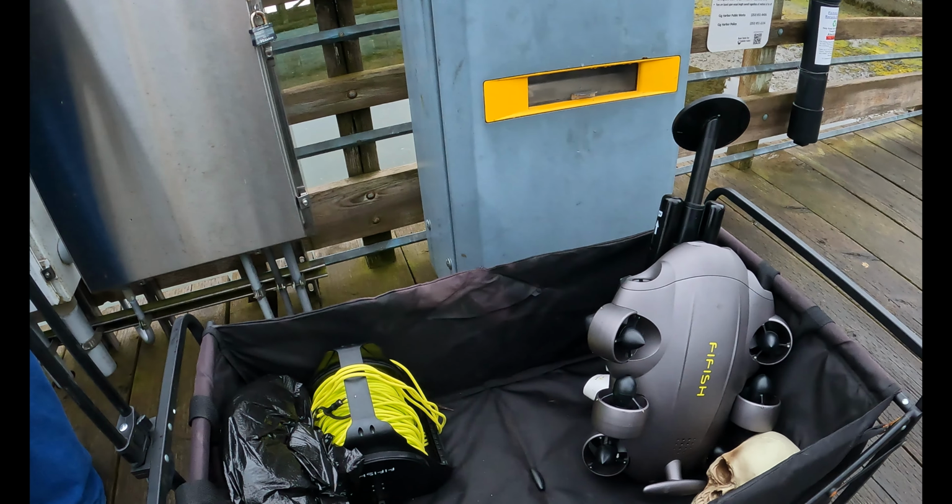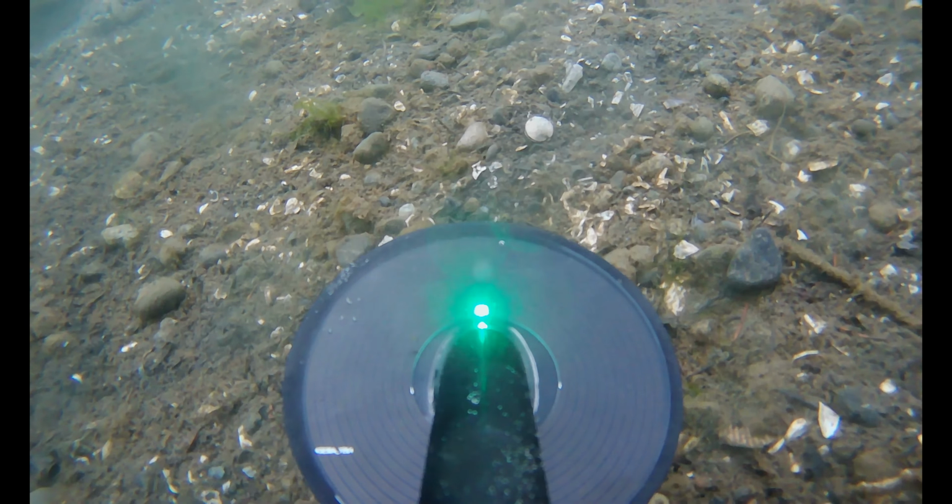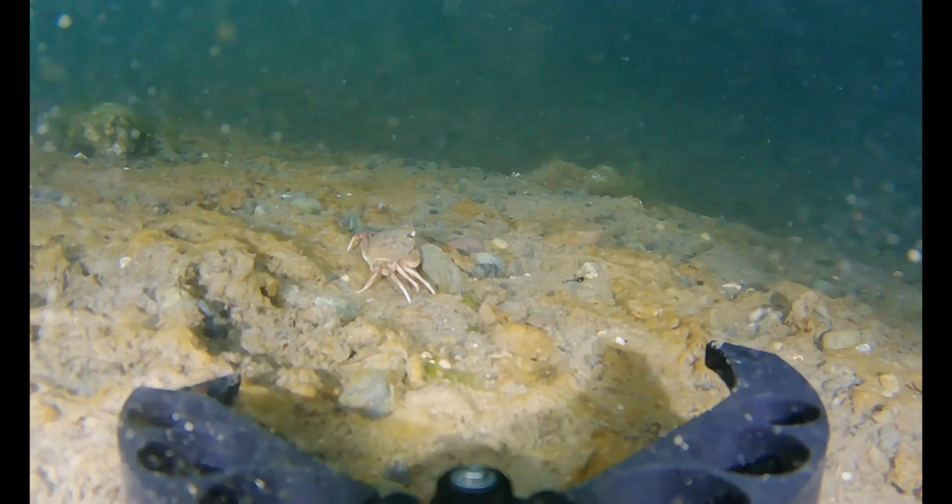So the gray ROV is going to have this small underwater metal detector that will have a green light on, and when it hits a metallic object, it'll blink red. Both ROVs are equipped with lights, and the yellow one has the claw that can go underwater and grab an object and help bring it back to the surface.